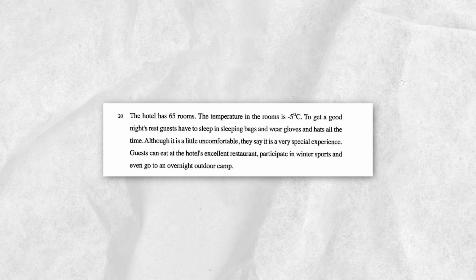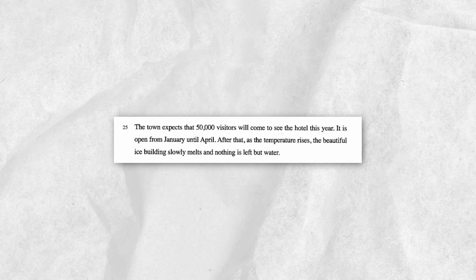Guests can eat the hotel's excellent restaurant, participate in winter sports, and even go to an overnight outdoor camp. The town expects that 50,000 visitors will come to see the hotel this year. It is open from January until April. After that, as the temperature rises, the beautiful ice building slowly melts and nothing is left but water.